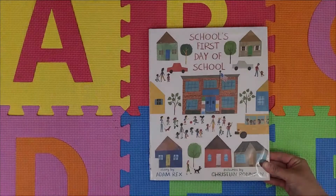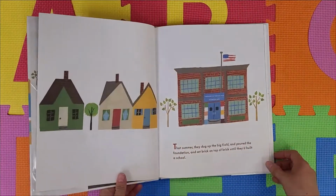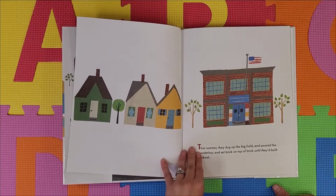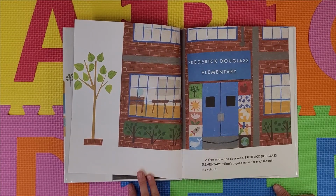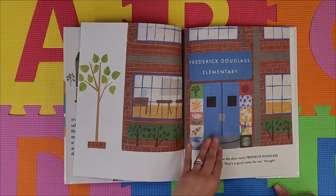Woo! This book is called School's First Day of School. That summer, they dug up the big field and poured the foundation and set brick on top of brick until they built a school. A sign above the door read Frederick Douglass Elementary. That's a good name for me, thought the school.